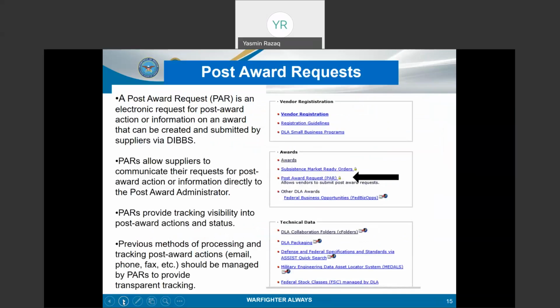So DIBS is a cradle to grave application. It starts when the solicitation is issued, and it goes up until the award is closed out. In addition to publishing a solicitation and a repository for drawings, it's also your access point when you start to get awards and have post-award inquiries.